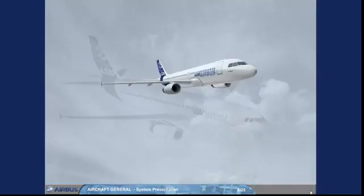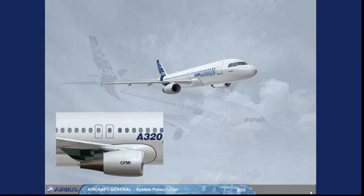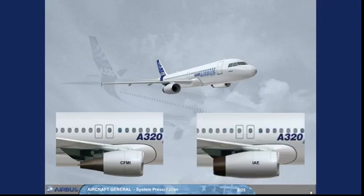The A320 is the most advanced, single-aisle aircraft in service today, with fly-by-wire flight controls. The A320 is a medium-range, civil transport aircraft. This twin-engine aircraft is equipped with the following engines: CFM International, CFM 56-5, or International Aero Engines, IAE V2500.